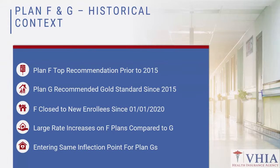And then what happened? So around that 2015 timeframe, we as advisors and the industry itself sort of said, hey, the government has passed a law and the Plan Fs are going to be retired January 1st of 2020. So if you're an individual and you turned 65 prior to January 1 of 2020, you could enroll in an F plan. You stayed grandfathered in with that, right. But after January 1st of 2020, the F plans were no longer available if you turned 65 past that date.